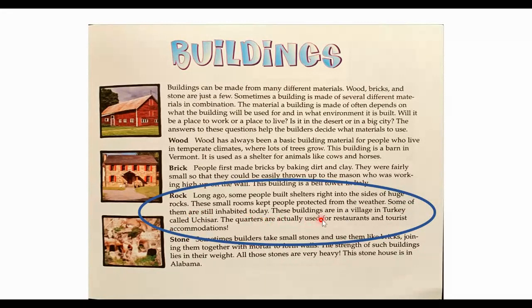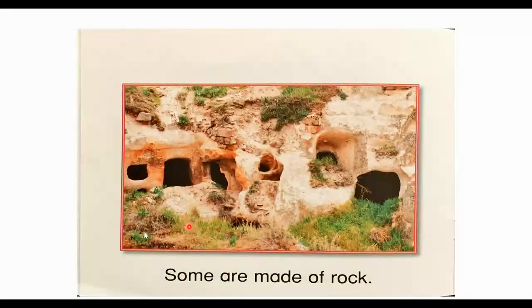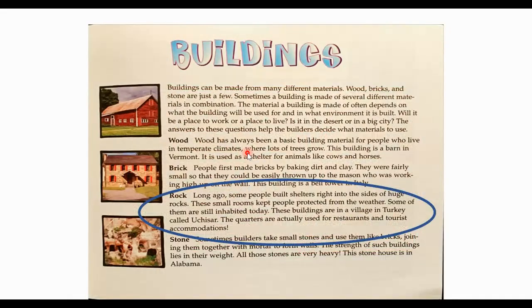These buildings are in a village in Turkey called Ukasar. The quarters are actually used for restaurants and tourist accommodations. How cool, people have made restaurants or places to eat and places for people to stay in. How would you like to stay in a house made of rock? I think it would be a pretty cool experience.